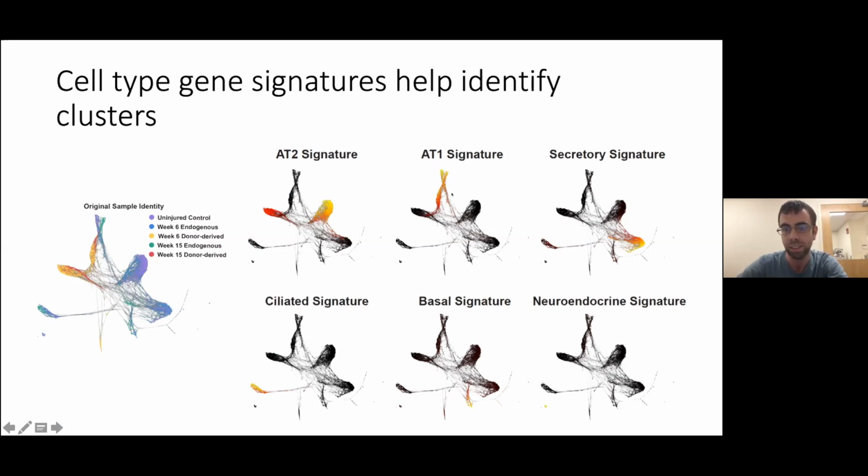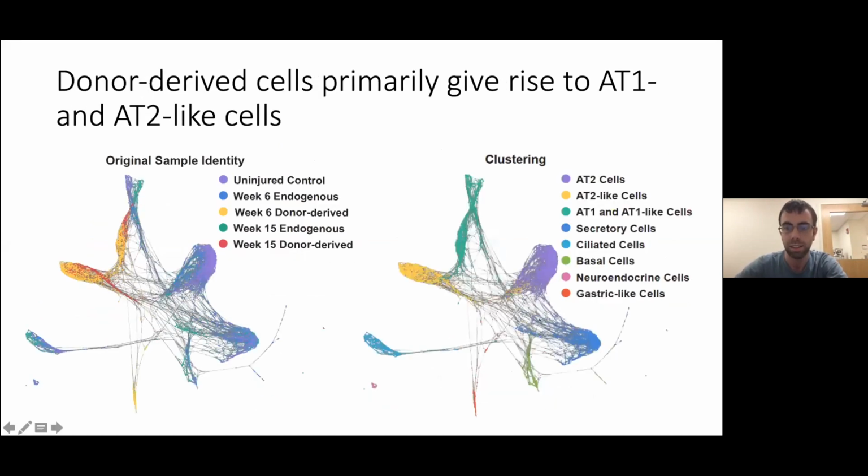Likewise, for type 1 cells, we have a streak of endogenous type 1 cells, as well as a streak of donor-derived type 1 cells. In contrast, if we look at various airway markers, such as secretory, ciliated, basal, or neuroendocrine cells, these are not expressed in our donor-derived populations. So based on these signatures and Louvain clustering, we labeled our various cells with the various lung epithelial cell types.